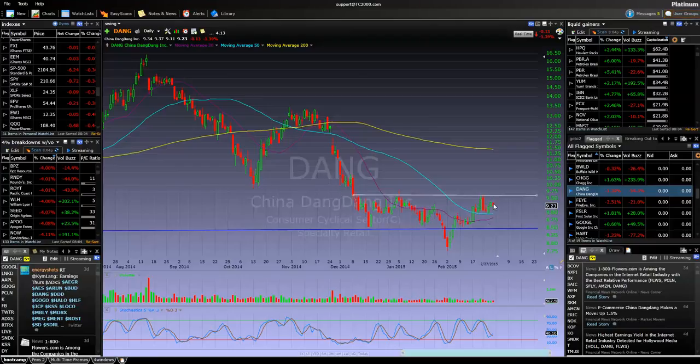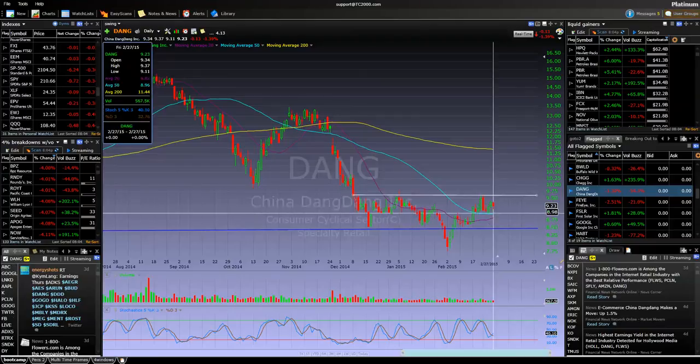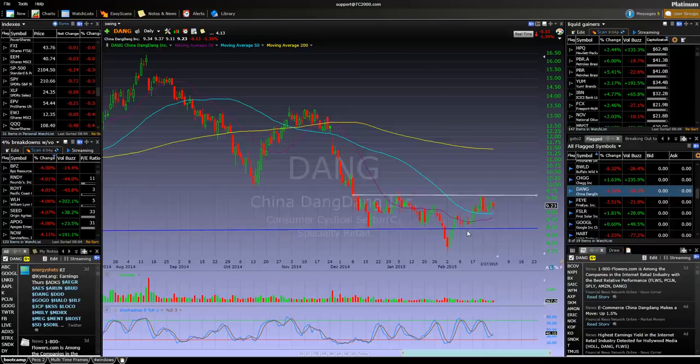DANG is a bottoming pattern over here. We want to see it pull back closer to this area down here at 9. I think that would give us a much better entry.